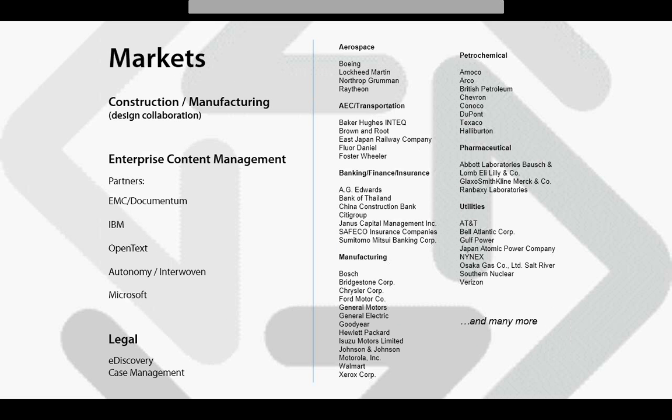There are a number of key markets that IGC claims as verticals with which they work. As I mentioned, ECM, IBM, Microsoft, these are the platforms they support, but we only care about Microsoft. We're partisan here. And as you can see, AEC as well.